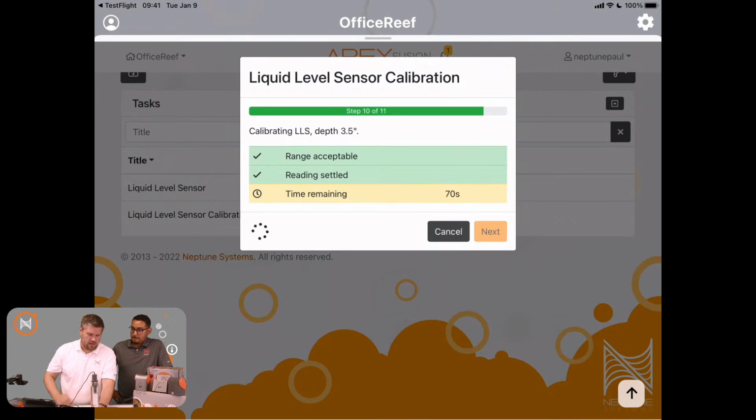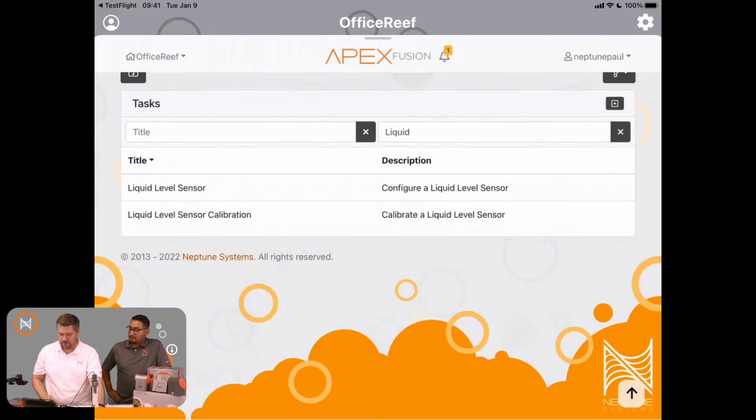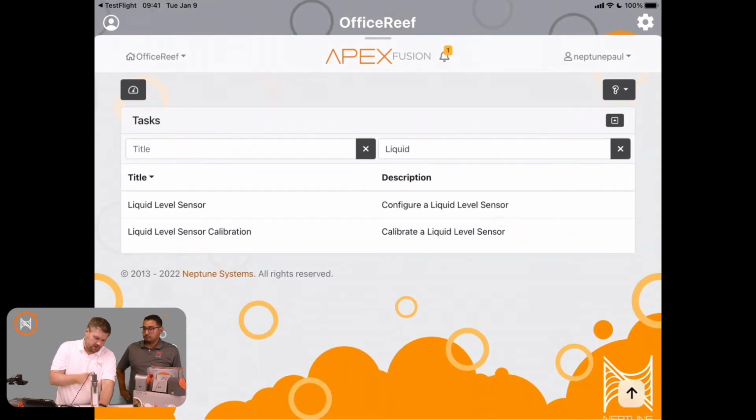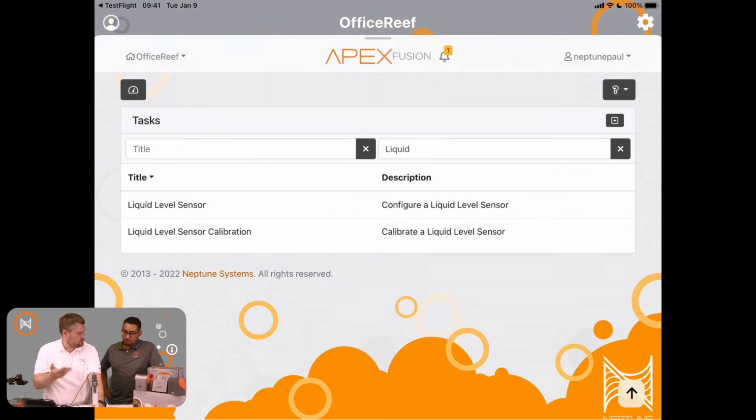All right, so now it's basically going through here, and we're going to get that done. All right, the anticipation is killing me. Oh, it's ready. All right, so now we're done. And in a second, this will be reflected in Apex Fusion. So now we've done a 3-point calibration, because it's not a linear response, right? We can't just do 2. We have to do a 3-point calibration on it. It will read fairly accurate.